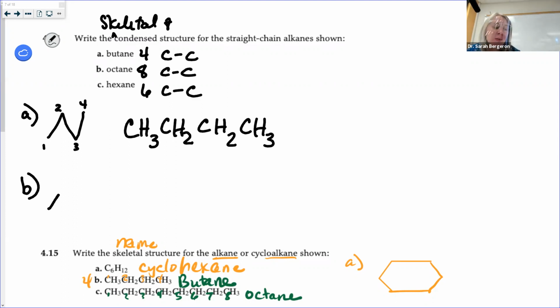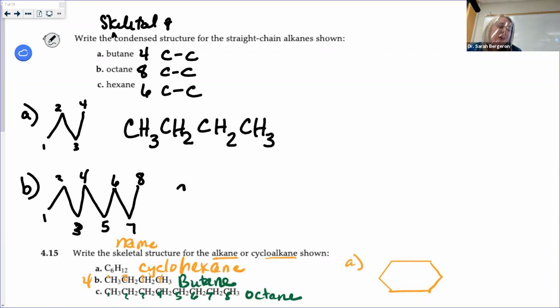Okay, B, octane. So I'm going to do the same thing. 1, 2, 3, 4, 5, 6, 7, 8. So I'm going to number them. And remember what Dr. B says, number your carbons. So the first one should be how many? 3, CH3. So now all of the remainder from 2 all the way to 7, how many are they going to have? 2. So the ends, the 1 and the 8, those are going to have 3, but then everything in the middle is going to have 2.